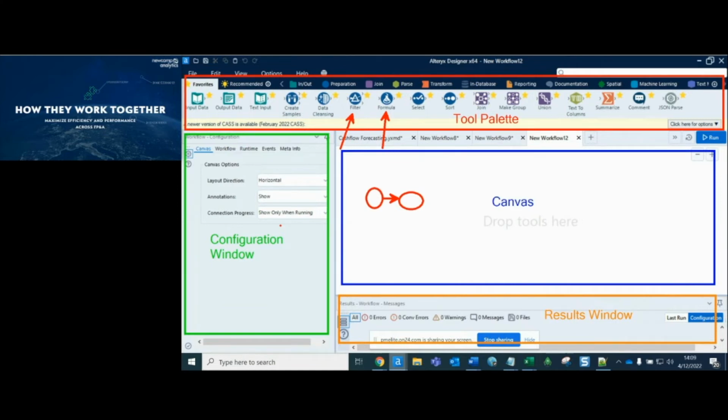Any questions right off the bat on anything we've seen, nomenclature, real estate? Are we good to keep going? All right, we'll keep trooping along.